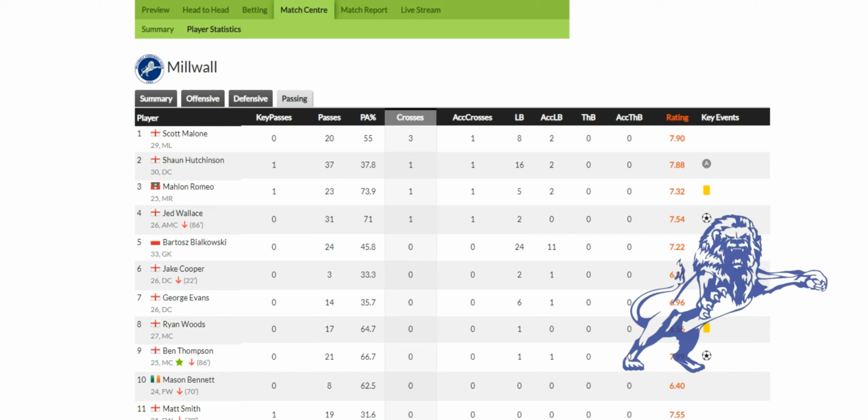Scott Malone 3 crosses, 1 accurate. Hutch 1 and 1. That was the assist. So he had 1 cross, it was accurate, and it got a goal. So he had 1 cross, 1 accurate cross, 1 assist. And it was to Ben Thompson, who had the 1 shot, which was his 1 shot on target, and the 1 goal. So pretty 100% play that was. Pretty decent. But only 4 players having crosses there. Not a lot of crossing going on.